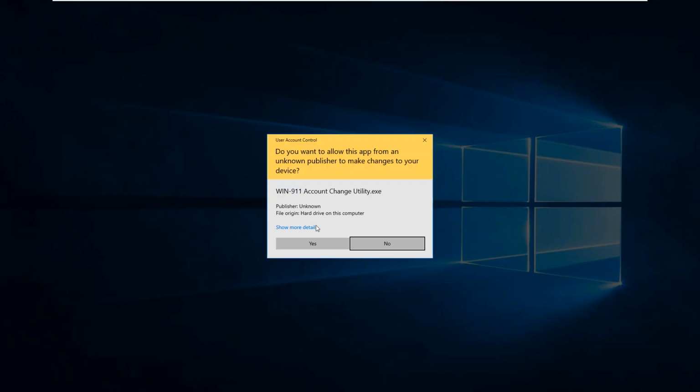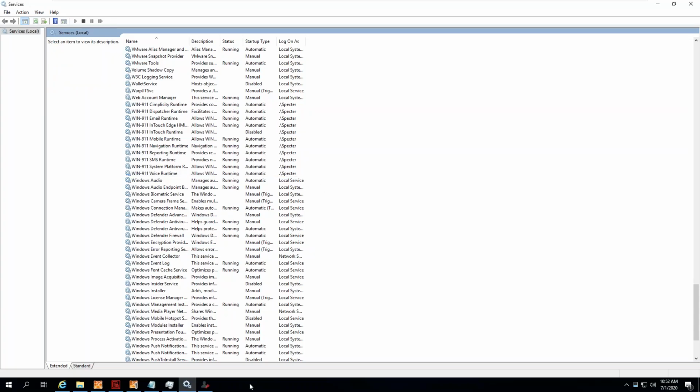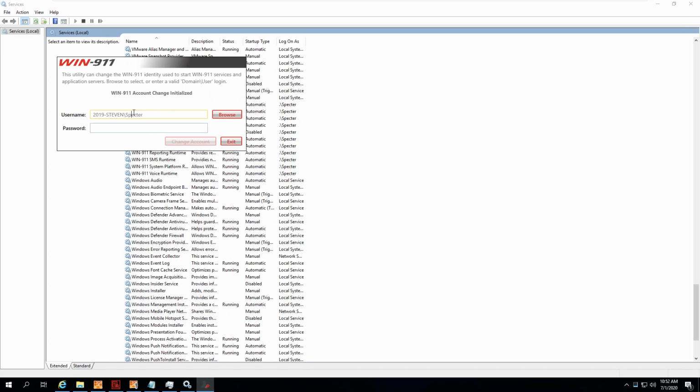So we made this account utility real quick, and all it does is browse for the user that you want to change it to. Well, I guess I could technically change it to administrator, but I don't know the password for that. Type in the password, and it will go through all your services and application pools and change that password for you. It also validates the user to make sure that you've typed the password right, and it'll also warn you if that user account doesn't have access to SQL, which it will need in order to read the configuration for WIN-911. So this was just a quick tool that we put together to make that a little bit easier.